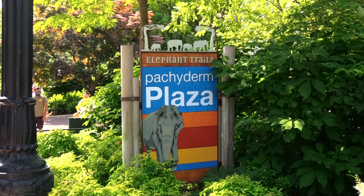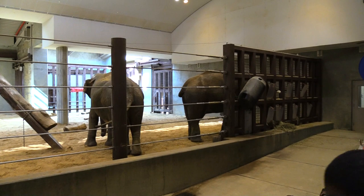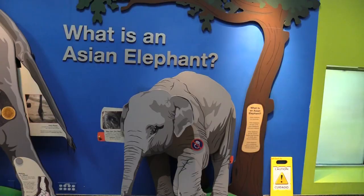All right, Elephant Trails, Pachyderm Plaza. All right, going inside this building. So inside you got two more of the Asian elephants. It's like, what is an Asian elephant?